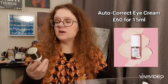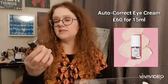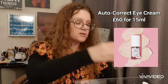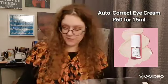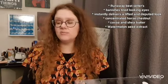Right, I'm going to have a quick talk about the Autocorrect eye cream now. I think this is their only eye cream on the Sunday Riley website. I got the full size of this, which was 15 mils, and the 15 mils is worth £60, so it's an extremely expensive eye cream. It says here it's a runaway bestseller, probably because it's the only eye cream that they do on their site.